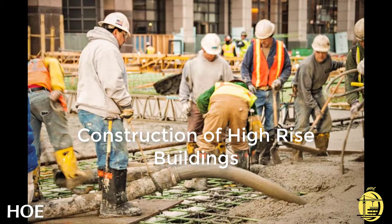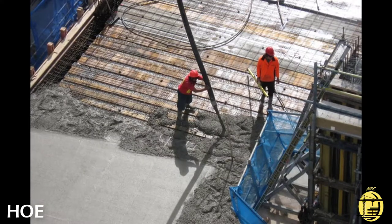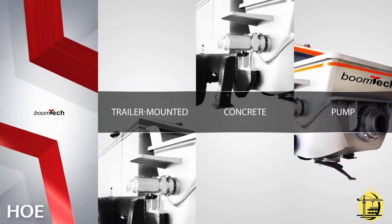In revolutionizing the construction of high-rise buildings, concrete pumps are particularly important. When it comes to concrete pumps, Boomtech is the highly preferred choice for most concrete companies.